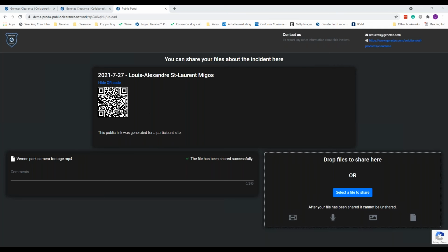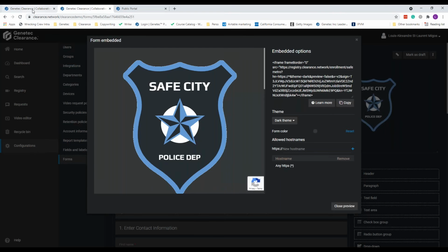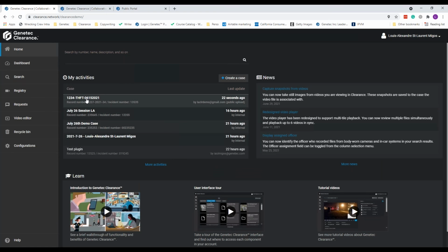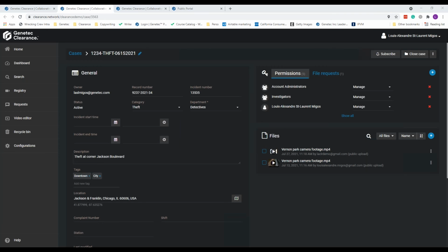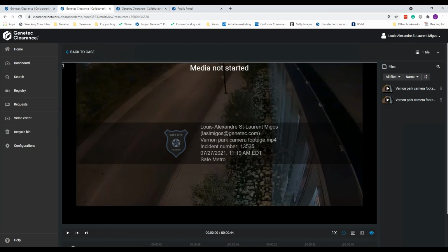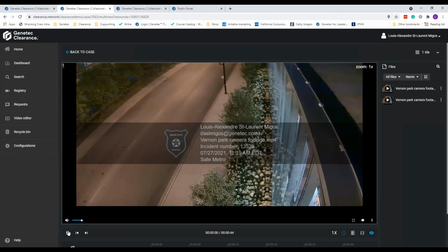So let's get back to the home page, and we see here that we have the case that we were working on. So again, from the perspective of the detective, we're on the home page, and that case ends up at the top of your My Activities dashboard. So since this case has been updated with this new evidence that's been uploaded to it, we'll see here that we get into the case and we have the public upload. It's just been received, so a minute ago. And from this point on, the investigator can open the file, can review the video, and play back the footage so that he can assess if it's relevant to the investigation.